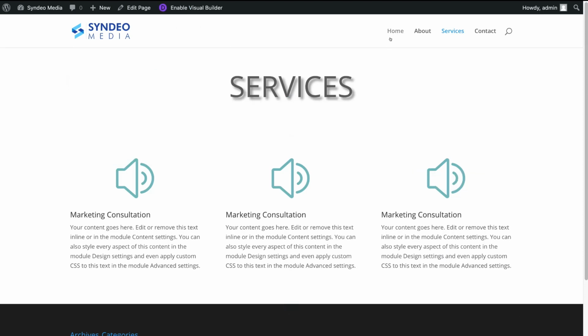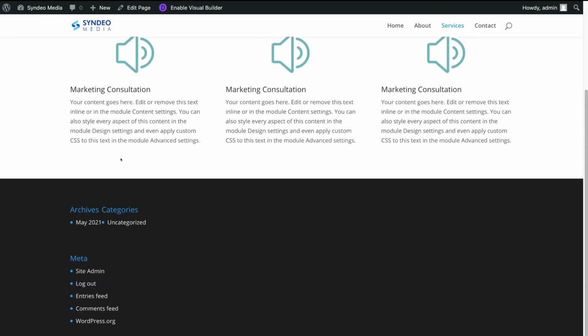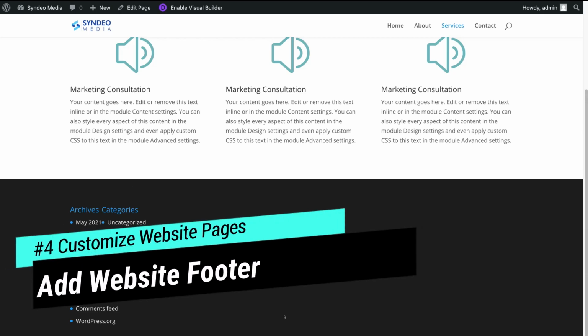Okay, so we've just gone ahead and created the home, about and contact page with professional pre-made layouts from Divi. And then we've showed you how to use the Divi Builder to create your page from scratch. Okay, so now that we've created our 4 website pages, what we want to do is get rid of this section here and add a proper footer to our website.